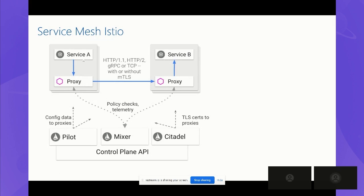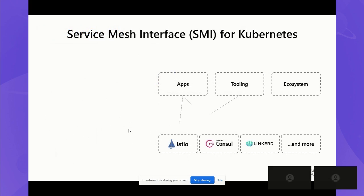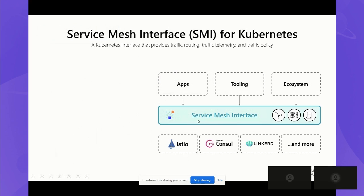HTTP/2 support, gRPC obviously runs on top of HTTP/2, TCP, you can do mTLS, non-mTLS, we'll talk about that. And then most of those platforms, like Consul, Linkerd, or Istio, provide you this control plane, which has components like Pilot, which provides configuration to the proxy. There is Citadel, which does mTLS stuff for you. There is a Mixer which does policy checks, telemetry, rate limiting, how many calls you can make, and so on and so forth. But this is the basic premise here, right? And I already talked about our service mesh interface, which is what we are actually building right now.